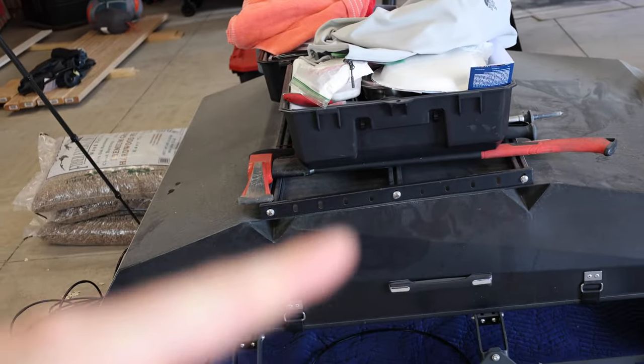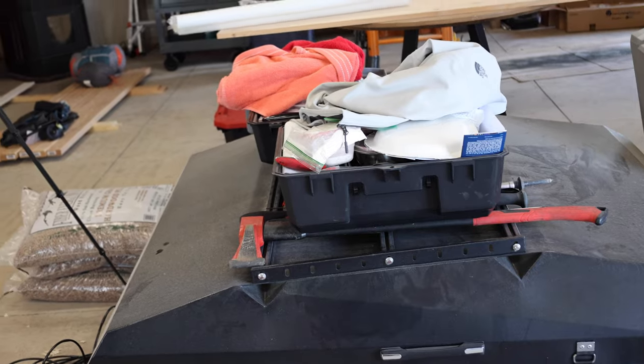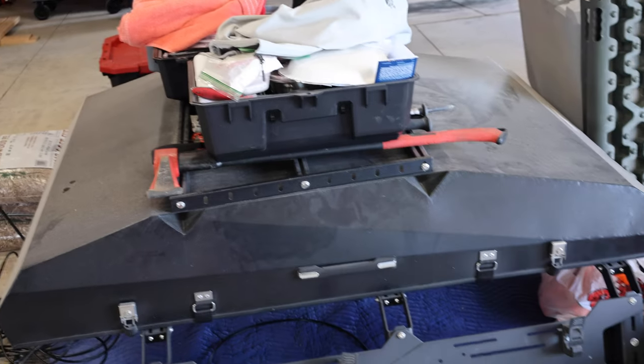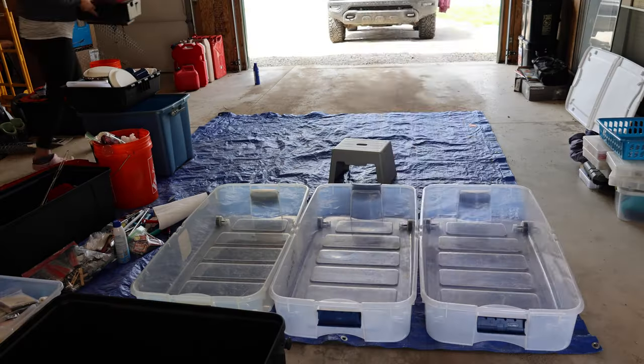So now I'm going to start pulling the stuff that we've had in our truck that we always brought camping. So there's this bin and then the cooler has some stuff. So I'll start pulling that out and deciding where we can put it.